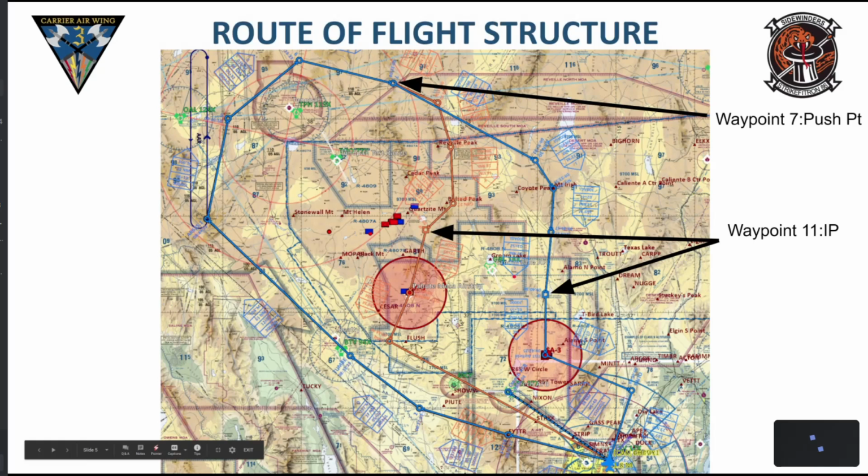What's the final heading from waypoint 11 to target for the 2 flights? That's on the next slide. Stand by. Okay. But you can see right here. I think this one's 180 for Ford pack, and this is 166 for Chevy pack. Okay. Got it. All right.